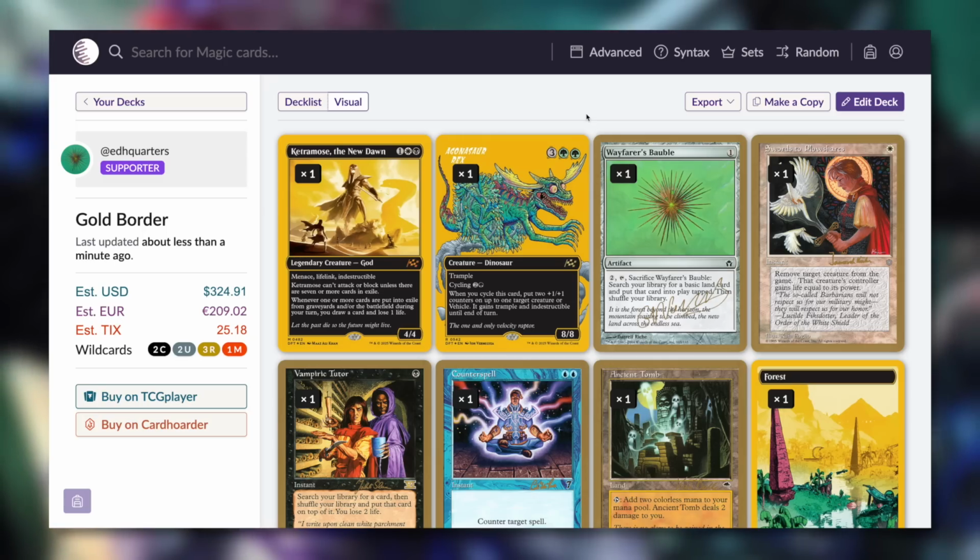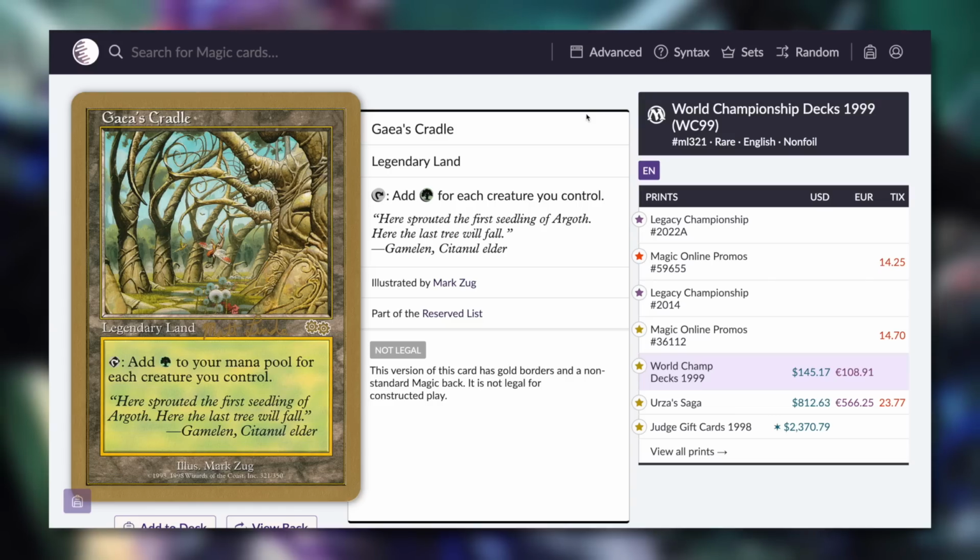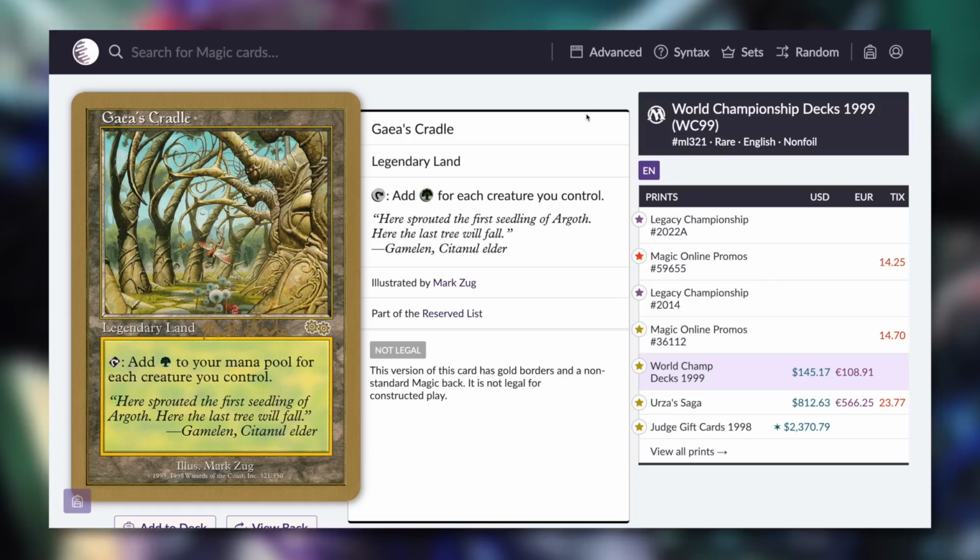Anyways, when it comes to the actual cards, if you are a player buying something like, say, Gaia's Cradle, it's very expensive, about $800 for the regular, quote-unquote, one. But it's only $145 for the World Champ deck version from 1999. So that is quite the savings.